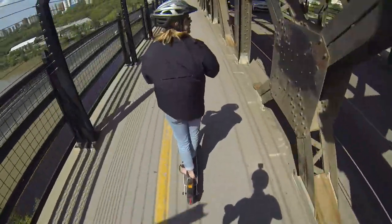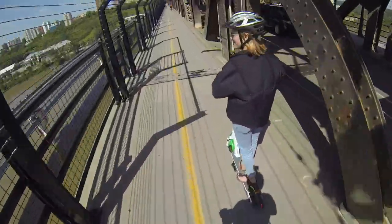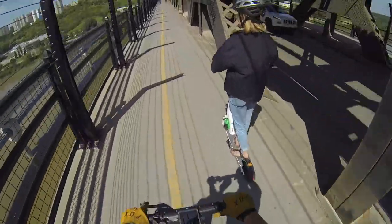It's a beautiful view. I think I'm faster than you. I am. Yeah, I'm gaining on you. I'm doing wheelies just while clipping your heels.